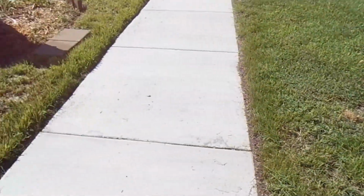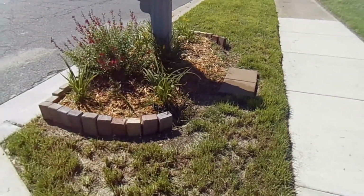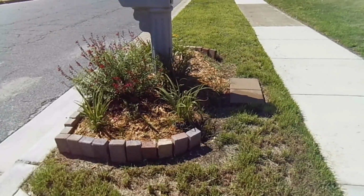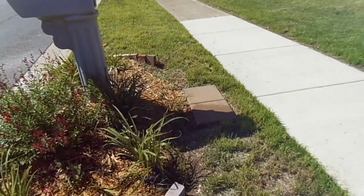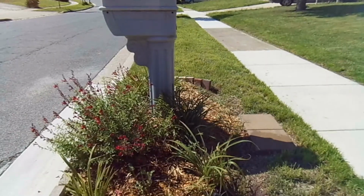Alright, so now we're going to head to the mailbox here. And so guys, stay tuned. There's going to be a video about how to make this edger, this brick edger. So I'll show you guys how I did that and how you too can do it. And I put two little pedestals here because my mailbox opens to front and back.